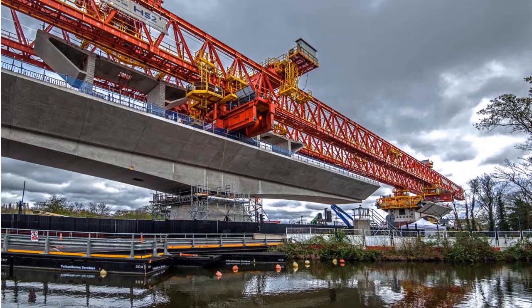Each precast deck segment weighs up to 140 tons, and they are installed on each side of the pier in turn to maintain a balance.